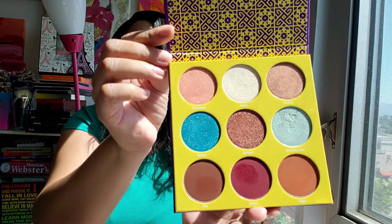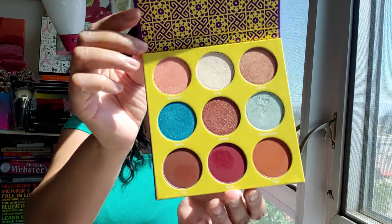This is the amazing eyeshadow palette from Juvia's Place. Juvia's Place, I'm telling you, they are winning. But it's just a little too pigmented for me. The prices are amazing. Cheap. I think this was probably a $10 palette, or it may have been a $14 palette, but they're always on sale, so you can get them for $10 or $12 or whatever. You have nice, let me show you, nice round pans.